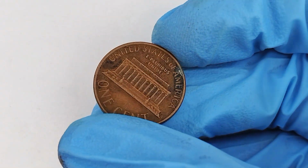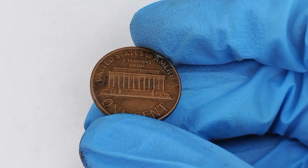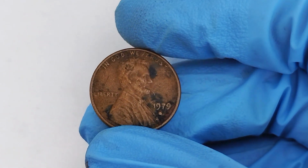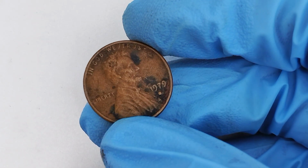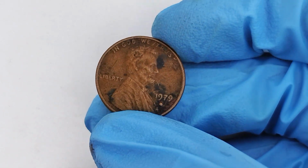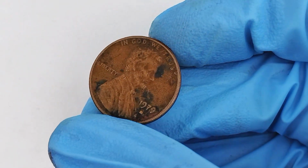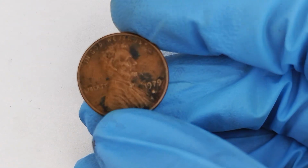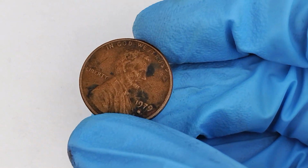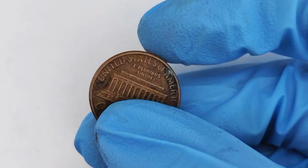And here's the truth. These coins don't come with a flashing sign. They look ordinary. But under magnification, the differences are undeniable. That Denver D mint mark tells the story. If you see a 1979 penny with the D mint mark, don't spend it. Don't toss it aside. Get it checked. You might be holding history, and a small piece of copper that could be worth $1.6 million.